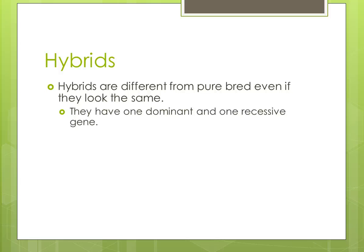Hybrids are different from purebred even if they look the same. It's important to know that you can receive different characteristics even though you look pretty much the same. It's just knowing that it's kind of hidden in your DNA, these dominant and recessive, and you'll see what that means hopefully here in a few seconds. They have one dominant and one recessive gene or characteristic.